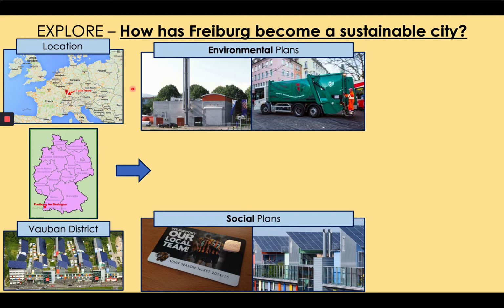Freiburg wants to reduce the environmental impacts of energy supply, and so it wants people to install solar panels and to reduce energy use within their homes. However, this doesn't just happen automatically. People have limited incomes and often can't afford to install solar panels or to reduce energy use, or have no incentive to do so. So Freiburg has encouraged that.